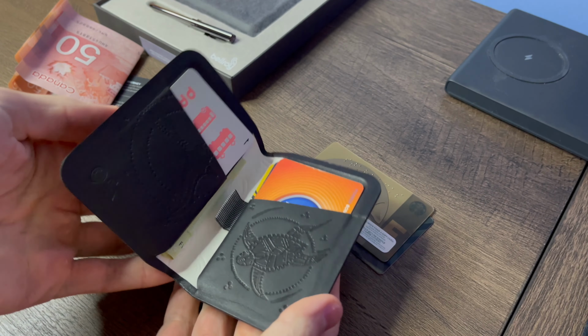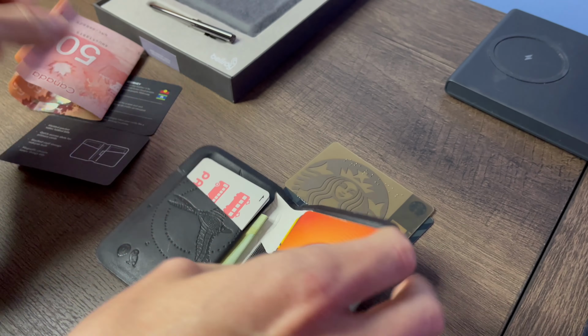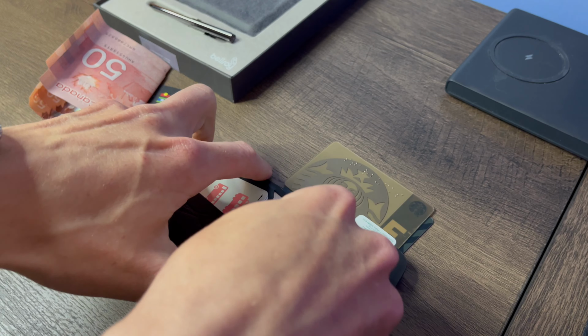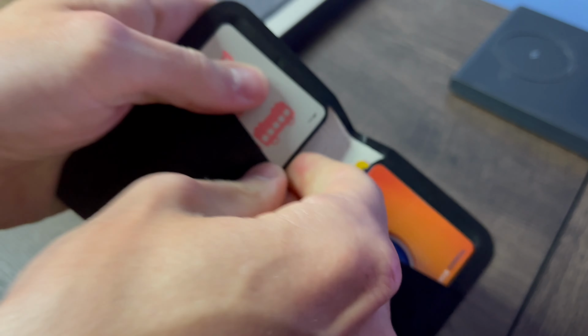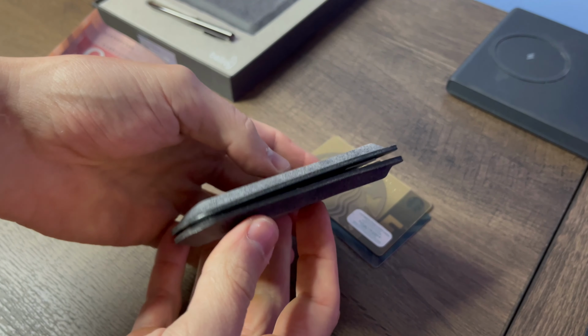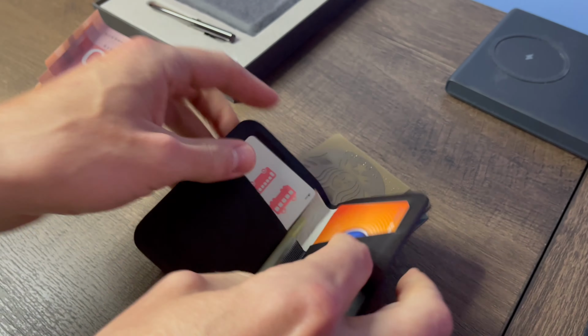And right now there's 2 in there. Again, closes, no problem. The magnets still hold. We're going to throw a couple more bills in there. So we're going to fold it. That's going to be 3 for now. I'm sorry I have to show it. I just want to make sure everybody sees that I am putting what I'm saying I'm putting in there. So as of right now, we got the 6 cards and 3 bills. A little bit of a crack there, but it's still holding.